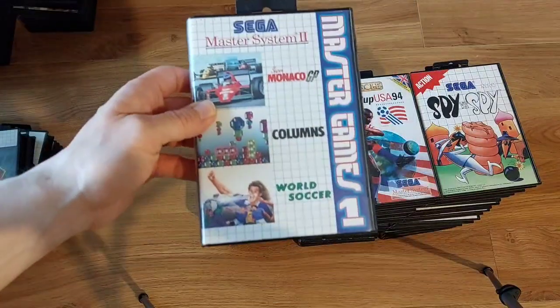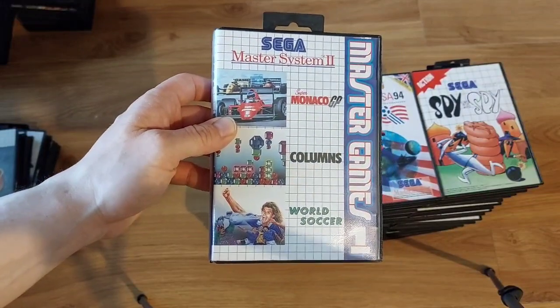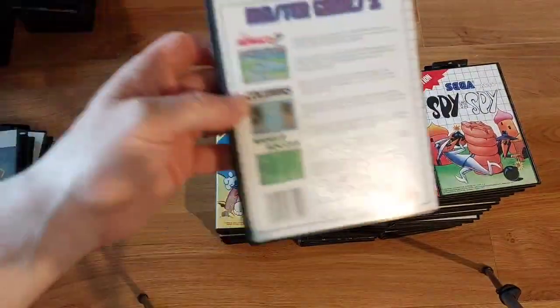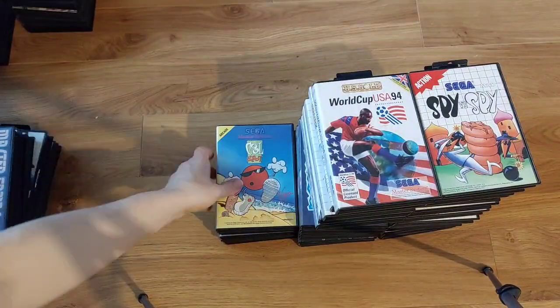Master Games, a compilation of three pretty common games: Super Monaco GP, Columns, and World Soccer. This one, yeah, it has a whole bunch of manuals in there. I kind of got the impression this was going to be a series, but they only ever did the one. I thought this was going to be like the Mega Games.